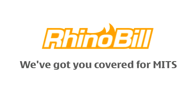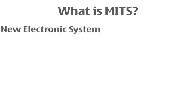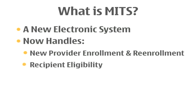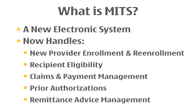We are working hand in hand with ODJFS to make the transition to MITS as seamless as possible. Many of you may be confused about what MITS is, but MITS is essentially a new electronic system to do the same things you've always done. ODJFS has updated their web-based system to now handle new provider enrollment and re-enrollment, recipient eligibility, claims and payment management, prior authorizations, and remittance advice management.